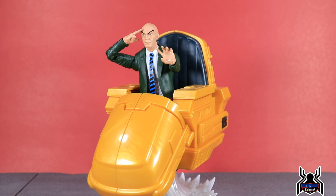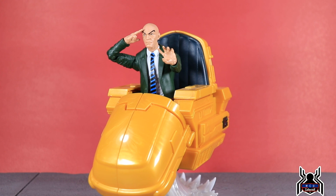But number 5, Professor X in the hover chair, an outstanding figure. And I think at this point most people probably got it. If you haven't, I think you should, because once this thing kind of disappears, you're really gonna miss out, and I could see the value of it going up. So something to pick up. Professor X hover chair. On to number 4.